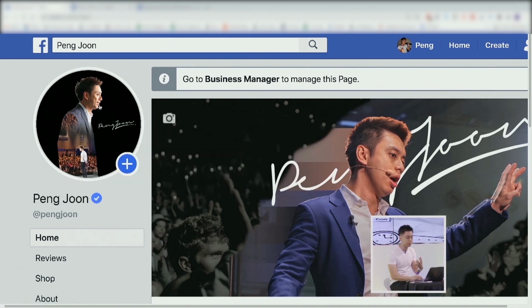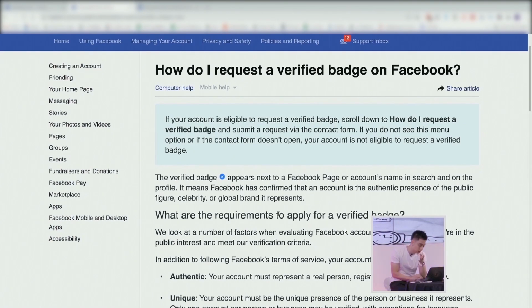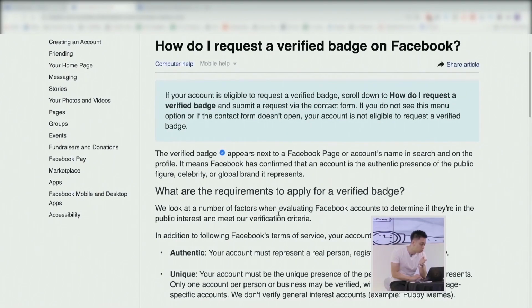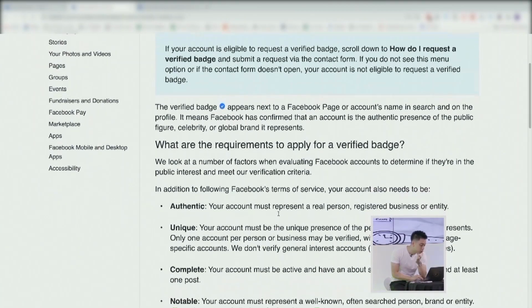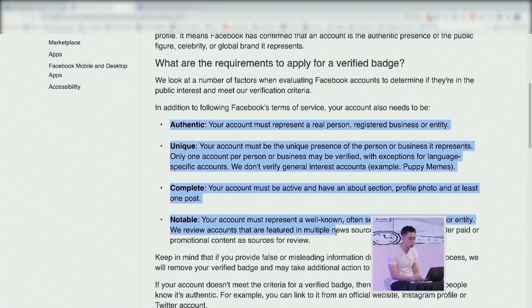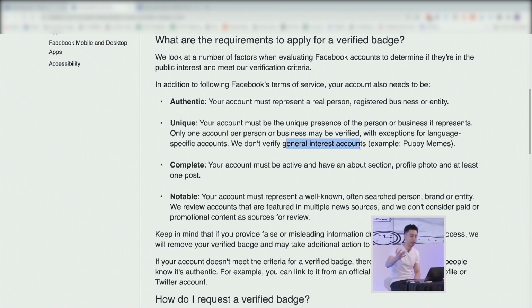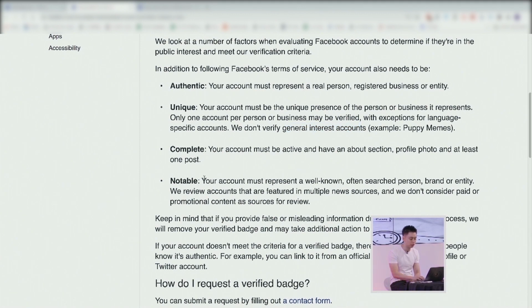Then if the payoff is amazing, how do you actually make it happen? Now, you'll see that on the Facebook page, it shows you how to request a verified badge. And we first need to start off by understanding what does Facebook want? It wants you to be authentic, so it needs to be a real person, real entity, real business. It needs to be unique, so it's 1 account per person or business. So if you have a generic page like puppy memes, it's not going to get verified. It has got to be complete and it's got to be notable.